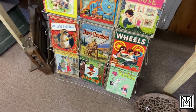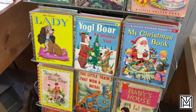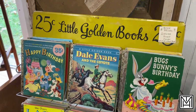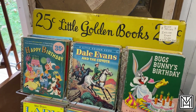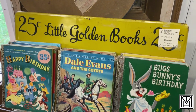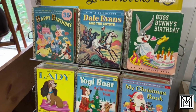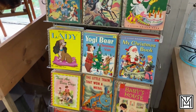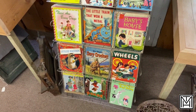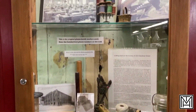I always have a soft spot for little golden books. These are priced exactly where they should be, so not picking these up for resale, but showing them because you don't typically see them in their original retail display case. So this was the 25-cent little golden book, so this is definitely going to be pretty early on. And there's some of the fun titles that give us all a flashback to our childhoods. Little golden books everyone loves.